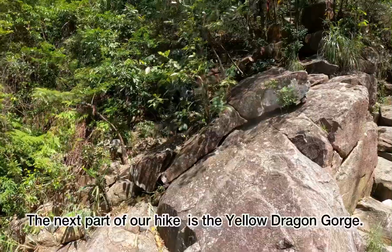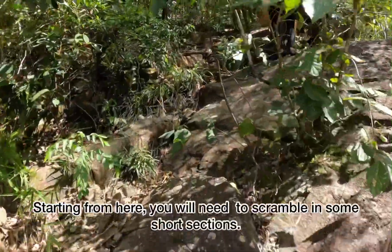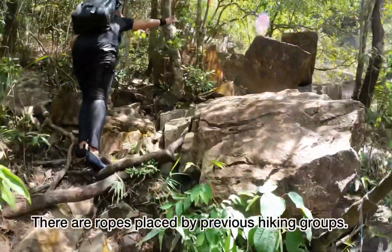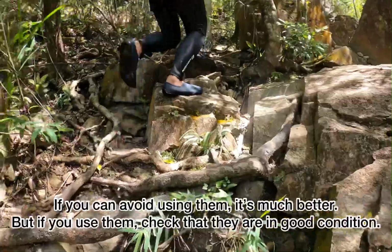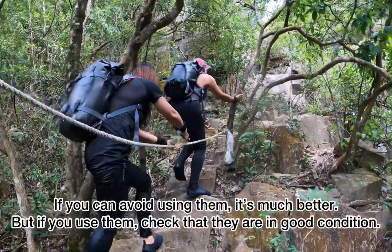The next part of our hike is the Yellow Dragon Gorge. Starting from here, you will need to scramble in some short sections. There are ropes placed by previous hiking groups. If you can avoid using them, it's much better. But if you use them, check that they are in good condition.